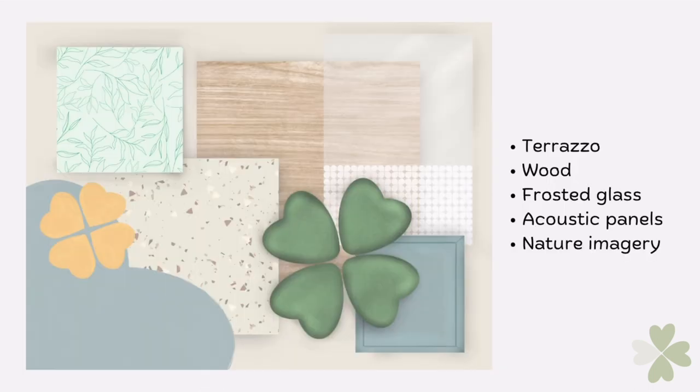And some of the materials I wanted to include for this is the terrazzo, which is a really great material for flooring, as it is super durable and you can do a lot of different colors with it. Next, the wood for bringing in that biophilia. Frosted glass to help with privacy. Some acoustic panels to help reduce the noise and also make them a little bit fun. And also nature imagery to really bring in more biophilia as much as I could.